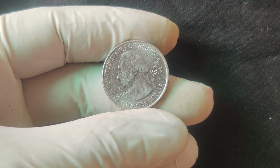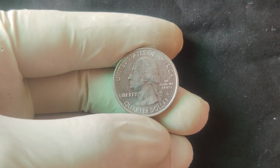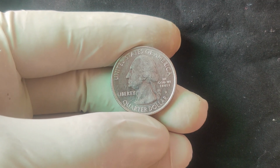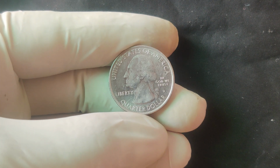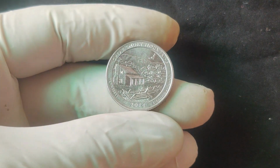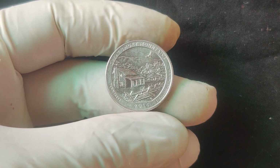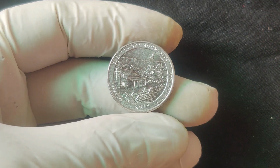However, some experts believe that the value of rare error coins, like the 2014 D quarter, will only go up as fewer pristine examples remain in circulation. Either way, make sure you do your homework. Research recent auction results, and if possible, consult with a coin dealer or auction house to get a professional opinion on the best course of action.